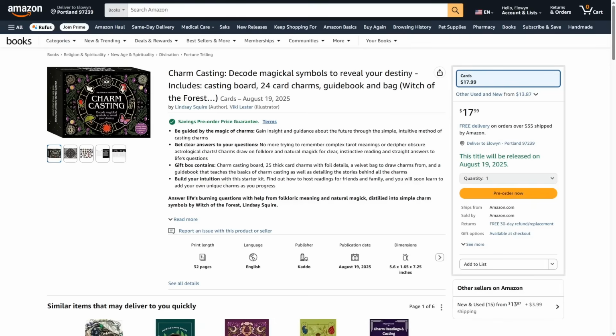And now for something a little bit different. Releasing on August 19th is Charm Casting. Decode magical symbols to reveal your destiny. And this includes a casting board, 24 card charms, a guidebook, and bag. This set will retail for $17.99 in the US and is published by TIMECODE. There's a guidebook that's 32 pages. Be guided by the magic of charms.